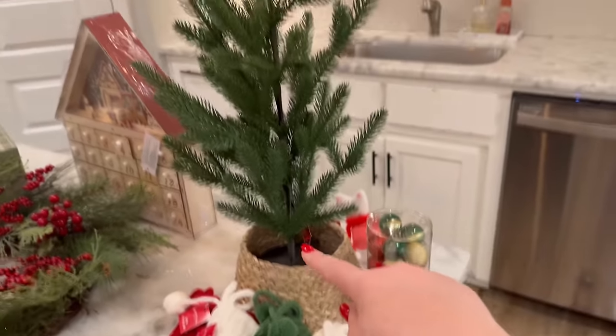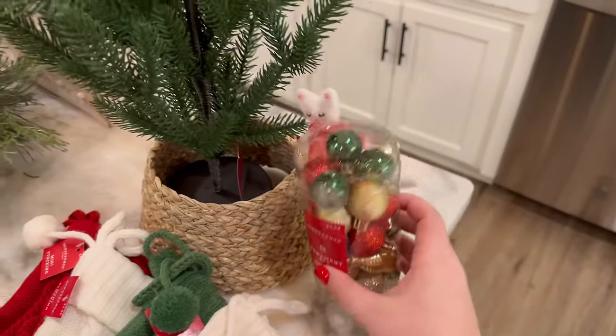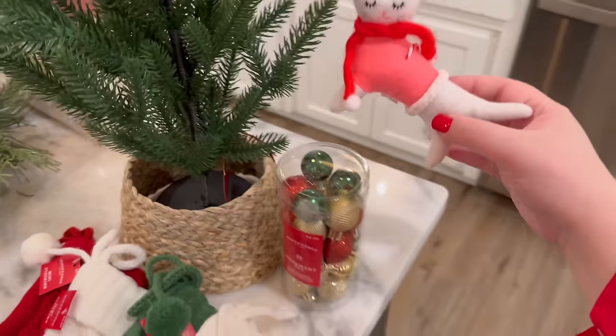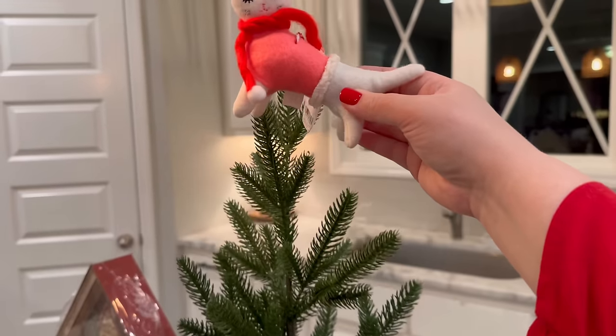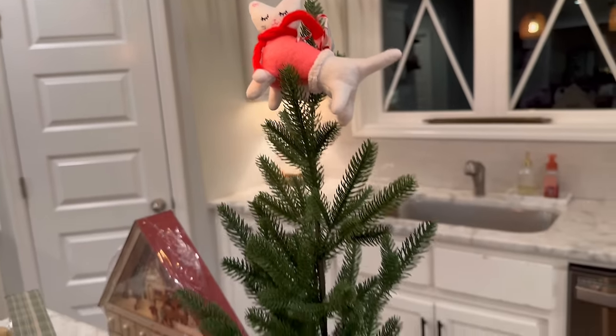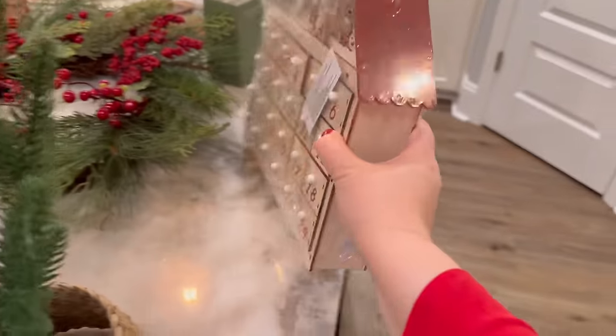And then I turned around and I saw little Christmas trees, and they had the little skirt and the little ornaments. And I was like, okay, I'm going to get the cats a tree. And then I found this, how cute. I was thinking about making this the topper somehow, but I thought that would be so cute for the cats. And then I also found this advent calendar.